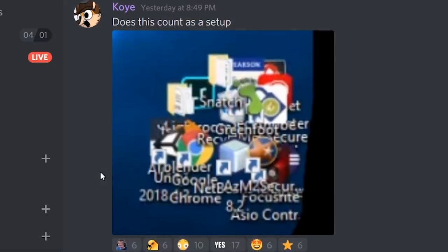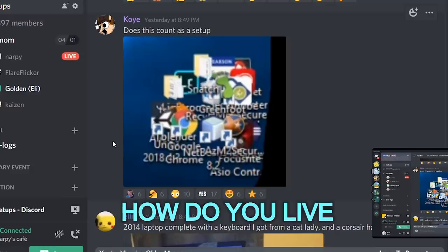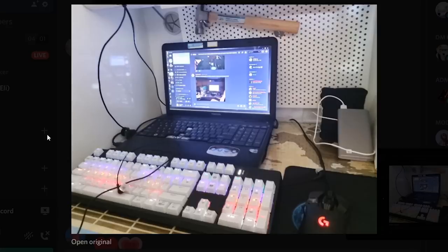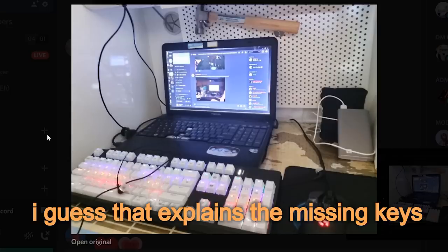Whoa. How do you live? What if they have a hammer? Wait, they have a hammer attached. I guess that explains the missing keys.